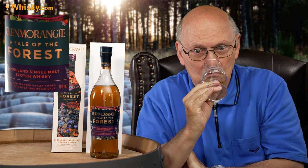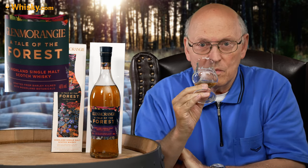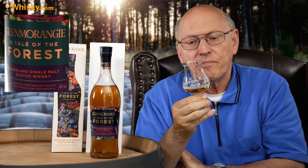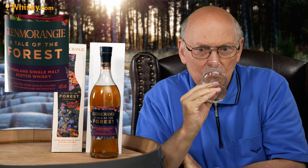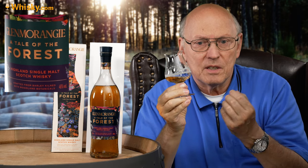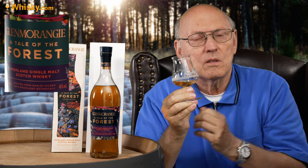So this is weird for a Glenmorangie. A little bit of what's called resin, wood resin. Yeah, a little bit of oranges, more bergamot, like bitter oranges. A little vanilla. Yeah, very long, very lasting aftertaste. Light citrus notes, oranges.